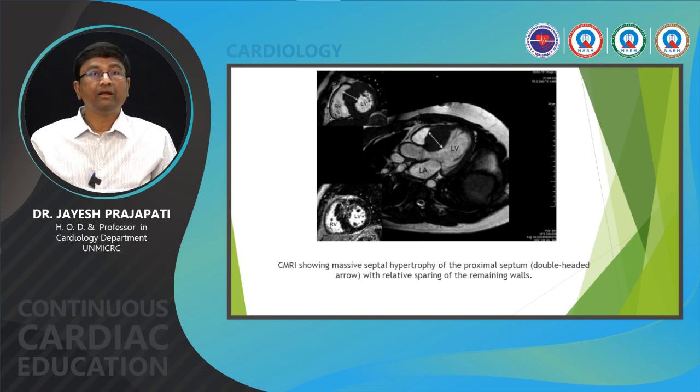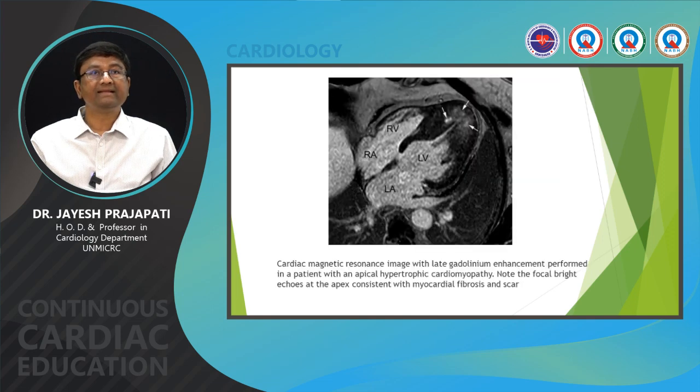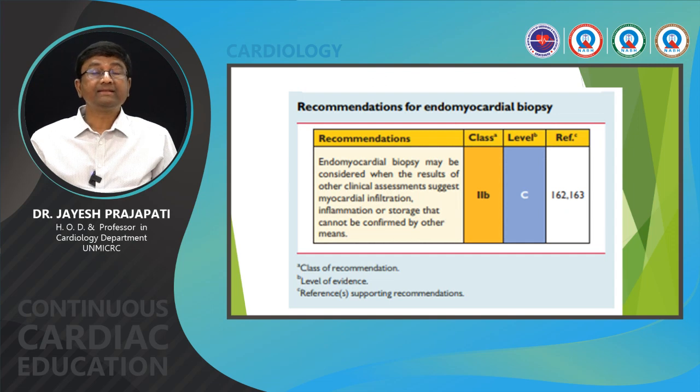By the arrow, this is how much the septum is hypertrophied, and we can see the gadolinium enhancement also in this. These are the gadolinium enhancement. See, the arrow shows an apical variety of hypertrophic cardiomyopathy, and we can see late gadolinium enhancement, which is an important thing to decide the prognosis. Nowadays endomyocardial biopsy is not done routinely because we have other important tools available like MRI, echocardiography and so on.